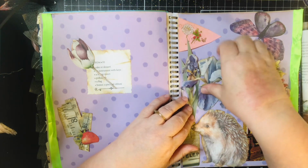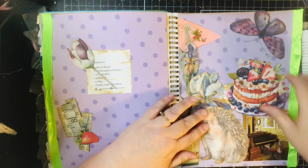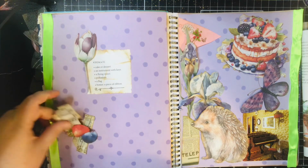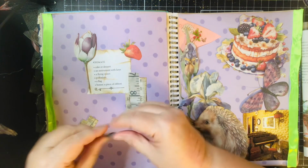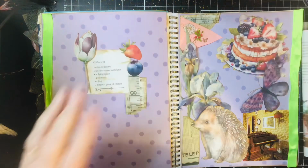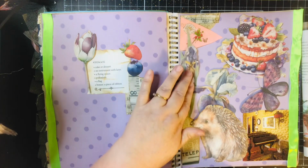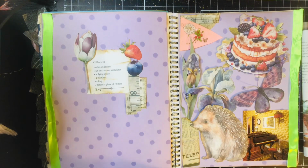Maybe go up a little bit. Maybe something like that. These I may add over here. Let's see. That would look good there. And I've got a strawberry and a blueberry. And this one could just kind of tuck in somewhere like that. Now, I like that. I feel like, let's see if I can maybe turn that out some. And come down with that just a little bit, kind of fill that space. I could kind of turn my butterfly there.